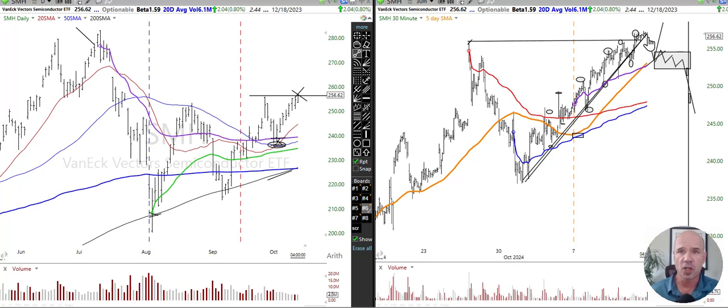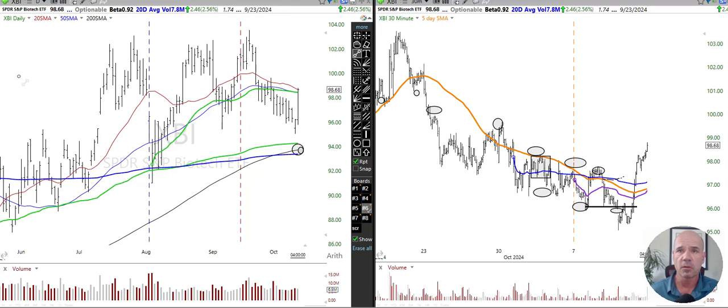So the job now is to manage risk for the time frame that you're involved. Semiconductors remain innocent till proven guilty. Give them the benefit of the doubt, but know where your risk is if you're looking to lock in some gains. The biotechs, they reversed pretty hard here as well today.